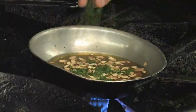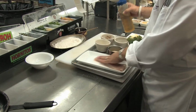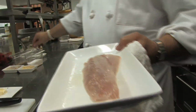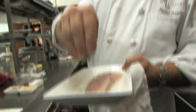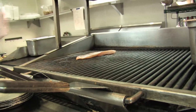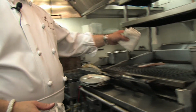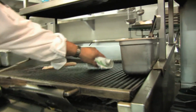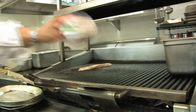You're watching Bait to the Plate. We're going to be doing some redfish. I'm going to grill it right after I put a little bit of salt and pepper. It's very important to do. Season all your fish, really everything that you put on the plate, you need to season. I'm going to throw it on a piece of the grill that I think is hot. If you're doing this at home, make sure that you take a rag, dip it in some olive oil or some shortening, and try to clean the grill as best you can so that it won't stick.